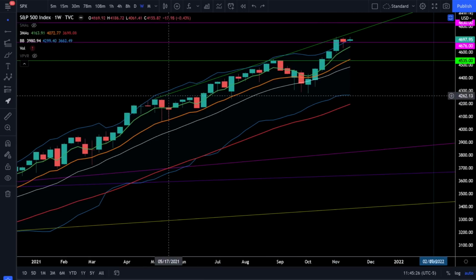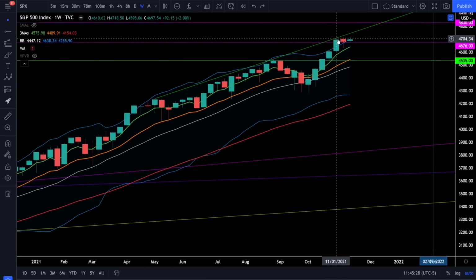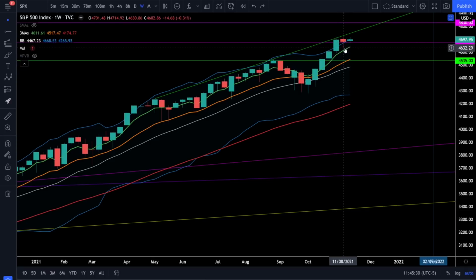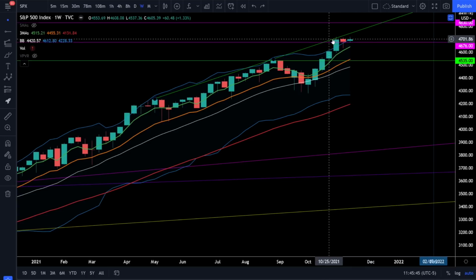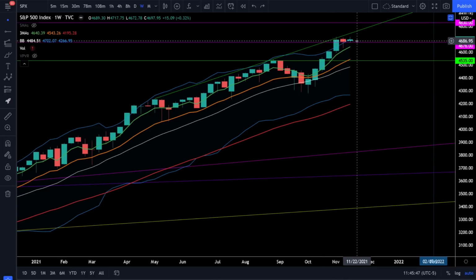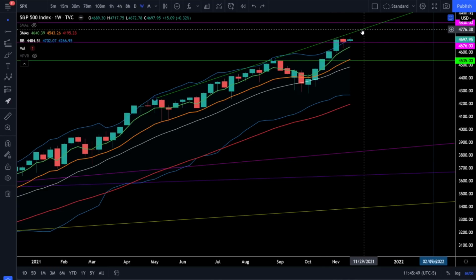If we hit this resistance trend line and the bull market was starting to weaken, we would have started to see sharp selling and we would have started cracking down below the 5 EMA on this weekly chart. That's not what we got. Instead, we got 2 weeks of sideways consolidation, and it does look like the SPX is getting ready for another leg higher. That doesn't mean the next leg higher has to come as soon as next week, but it does look like we're getting a little bit of a bull flag consolidation, and we're going to start making another attempt at that resistance trend line.